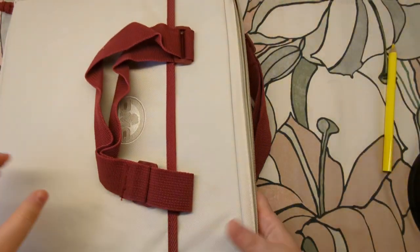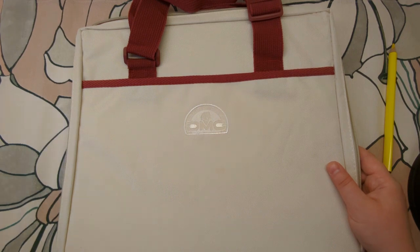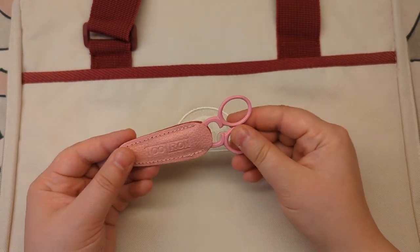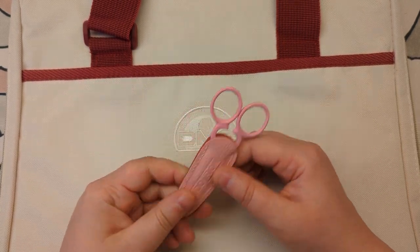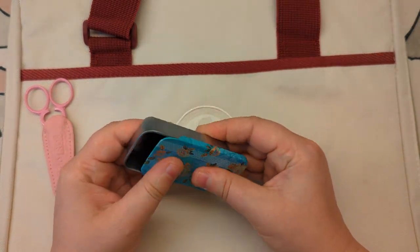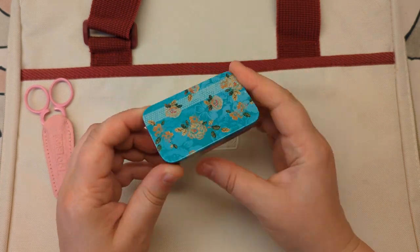And I'm going to be showing you what kind of accessories I'm going to be taking with me. I'm going to be taking these scissors with me. Just show you a bit closer. They're very sharp, very great. They're not so expensive. I bought them on 123stitch.com. Very good quality. Then I'm going to be using and taking with me this box for my needles. There's a magnet inside here. This is by DMC.